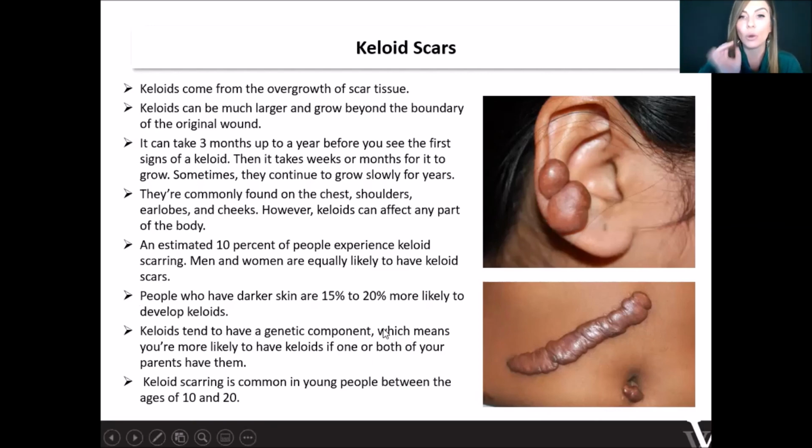Keloids tend to have a genetic component, which means you are more likely to have keloids if one or both of your parents have them. So question them. Do you have sisters and brothers? Do they keloid? Do your parents suffer from keloid scars? So you can find out that way as well. Also, if they had a keloid when they were young and never experienced it again as an adult, it doesn't mean anything. If they experienced it as a child, they can absolutely experience it as an adult. Maybe they just haven't had a major injury to cause one.